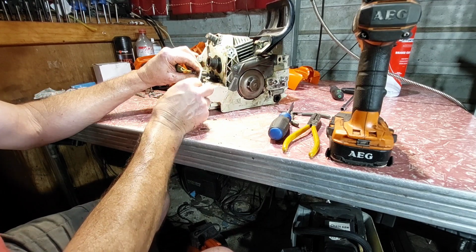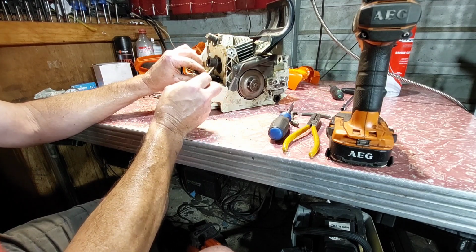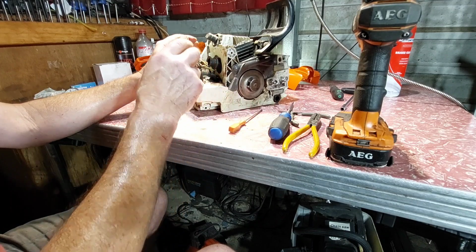But I'll check the impulse line, the fuel line. I can check it too. I pump it up and put some compressed air through that with a little pump, and see if it holds the air for a while. If it does hold air, no problem. So, I'll pull the spark plug.